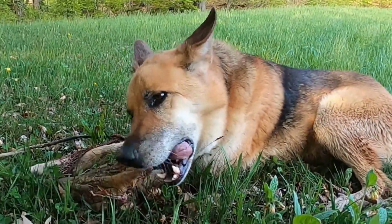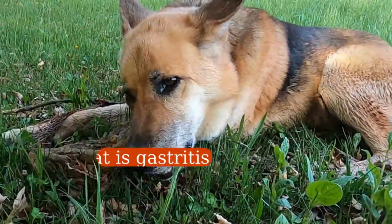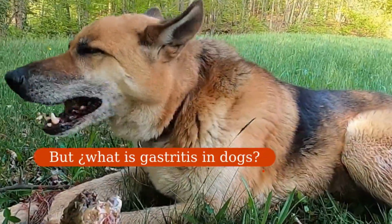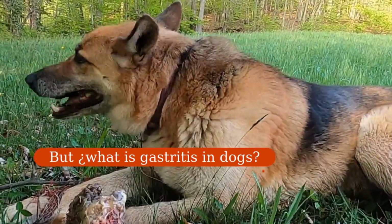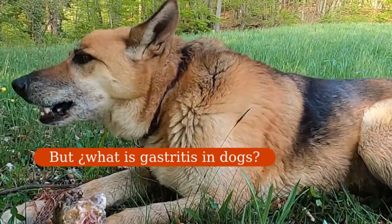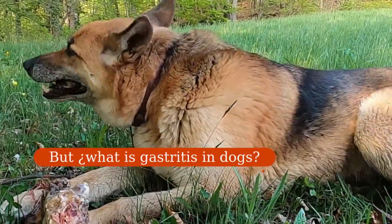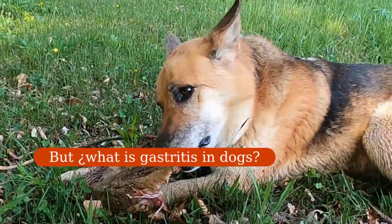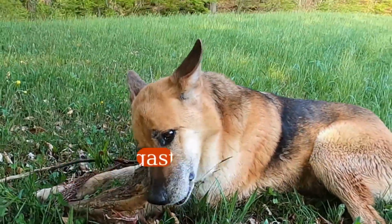But what is gastritis in dogs? Literally meaning inflammation of the stomach, gastritis can be an acute episode of an upset stomach in your dog. It can also be associated with more chronic conditions. It can be caused by external influences, such as food and toxins, but it can also be caused by metabolic disorders, intestinal parasites, and even cancer.